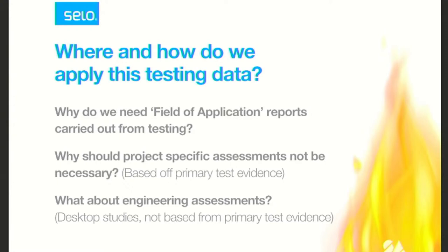Where it sometimes goes wrong is on site, in the real world, where you find that you actually can't quite meet all the requirements in the field of application report. It's quite different.